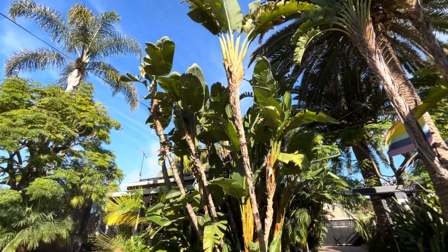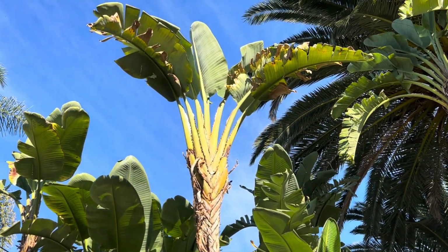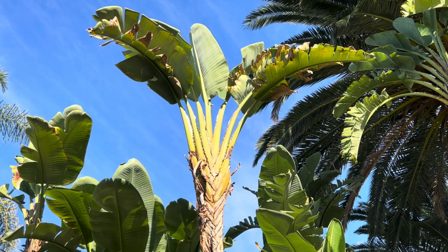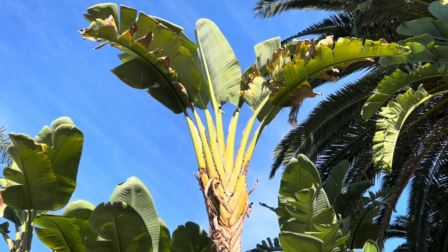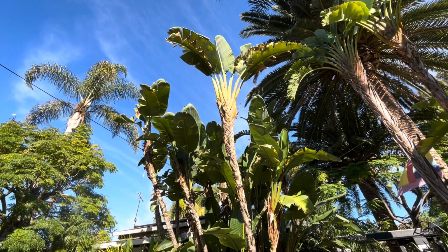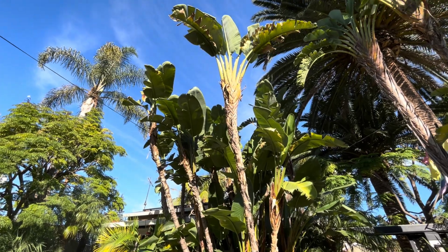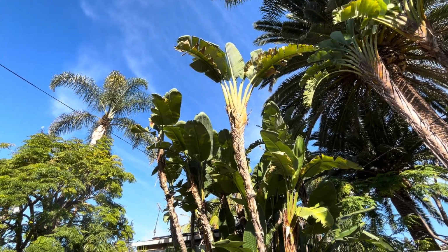There's another plant called Ravenala madagascarensis, the traveler's palm. And that's a really loud truck, but we'll continue on anyway. The traveler's palm is a really big palm from Madagascar, just across the pond from South Africa. And it's just like this, except it's probably 2 or 3 times as big.